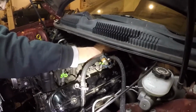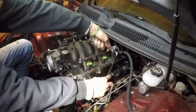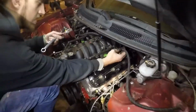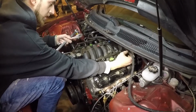So we're still working on this fuel rail here. How I have this set up, it's an AN line, so I can just easily take my line off and have my fuel rail off. Much easier than a regular fuel line. You gotta have a special slip tool. Yeah, I'll show it to you in a second. Those things can be aggravating.